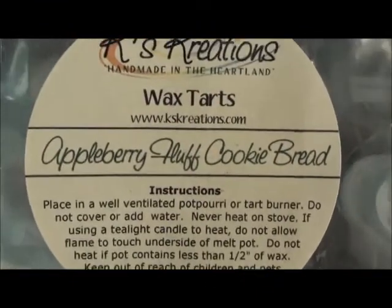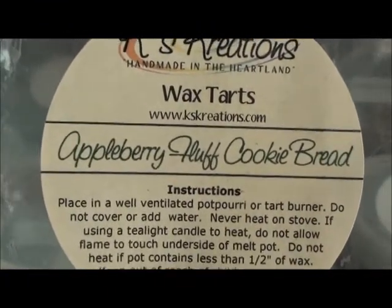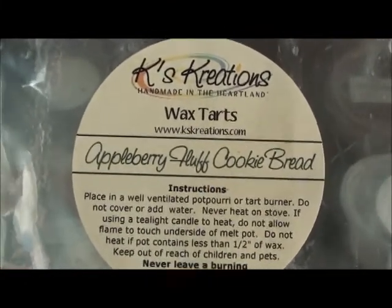Kay's Creation Appleberry Fluff Cookie Bread. And I actually only had 1 stick of this left, and it threw well in my kitchen with just 1 stick. So this is one of my favorites. Really like it. I feel like I warmed this one before a couple weeks ago and I had issues. I don't know what happened, but it was better the second time.